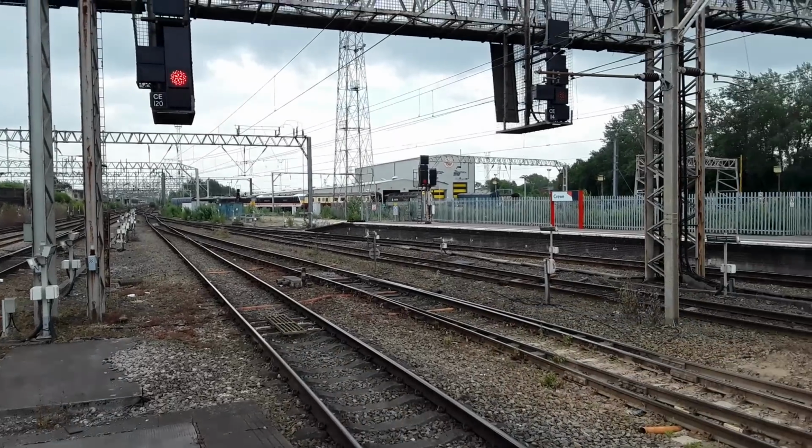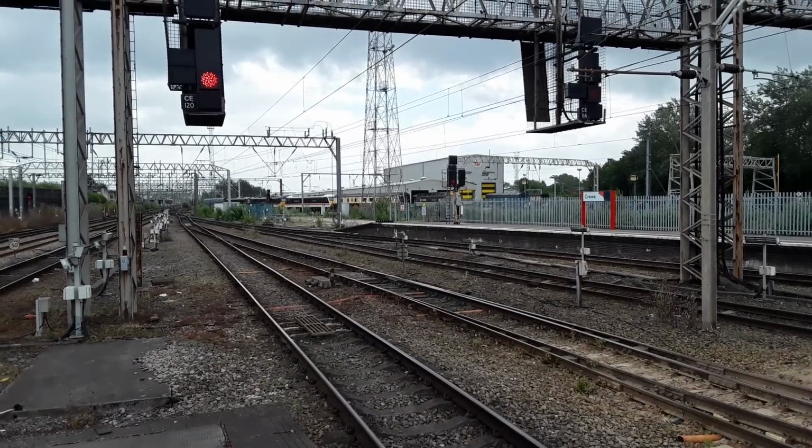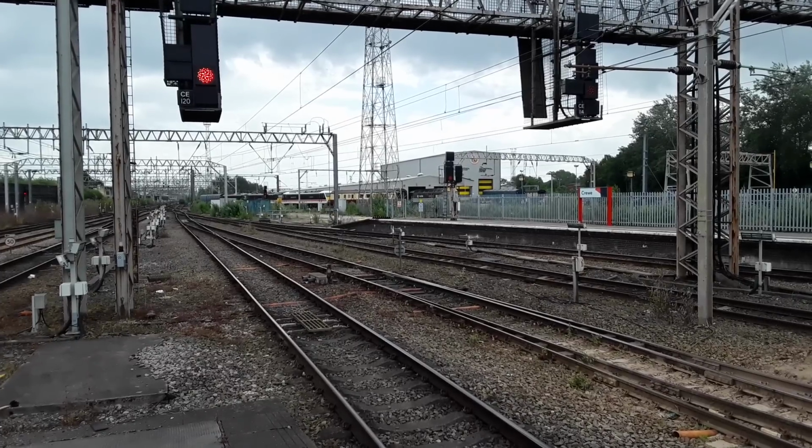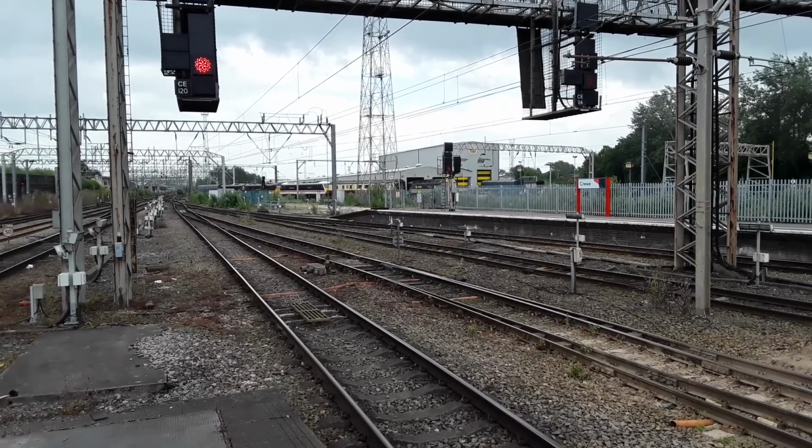Right, I'm going to leave you with the final few shots of some of the fleet, courtesy of LSL. There's not much going on, and I need to go and get some tickets sorted to head off to another station.